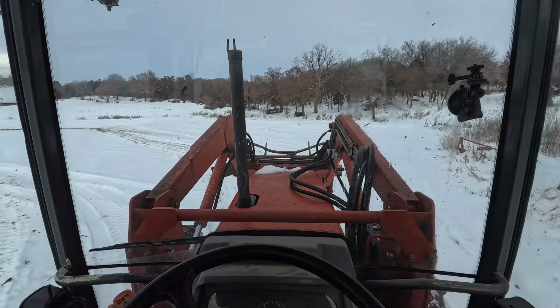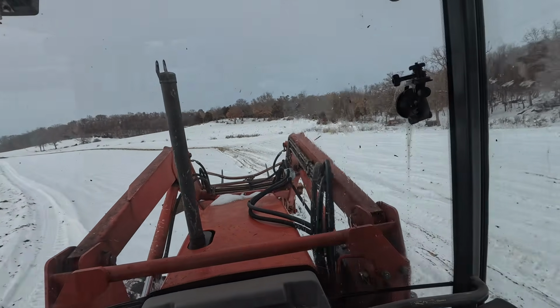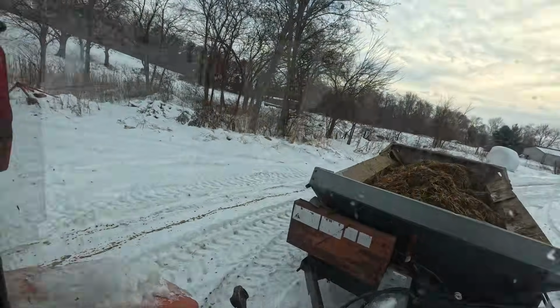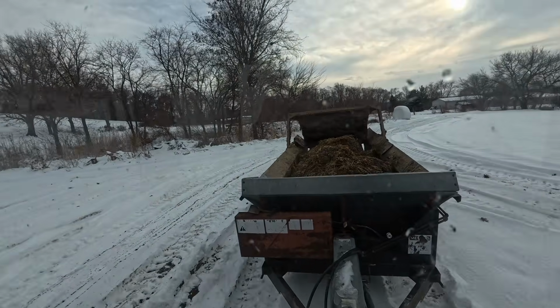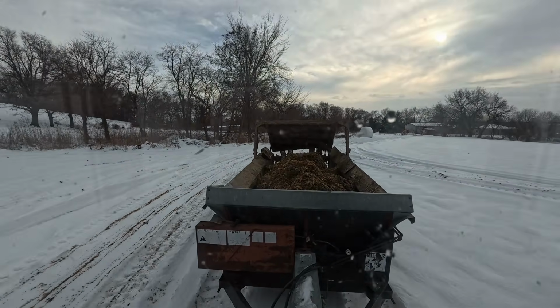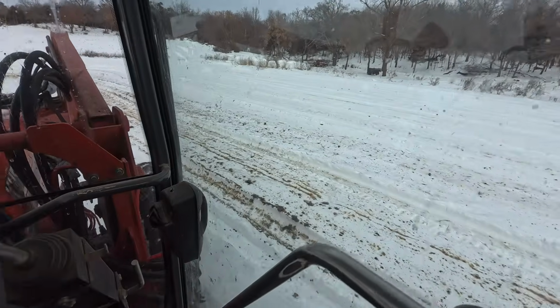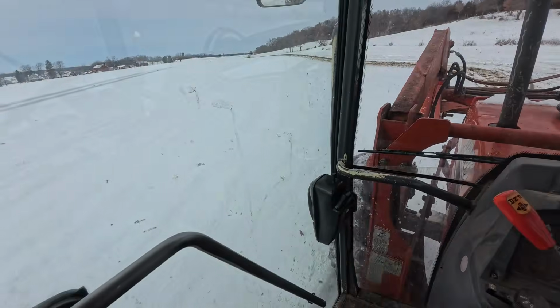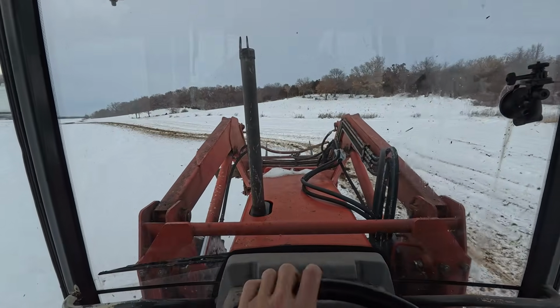Now, unlike last time I was filming myself hauling manure, we're still on the same field, but I can see where I need to start now because of my tire tracks from the previous days. No tire tracks, tire tracks. Drive right on the edge of it.